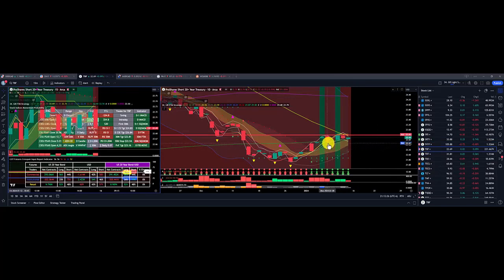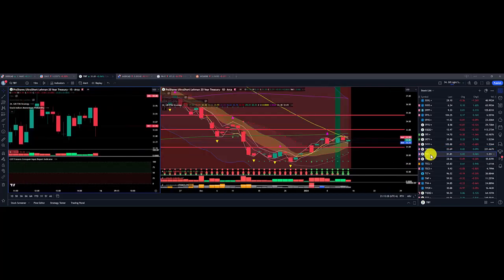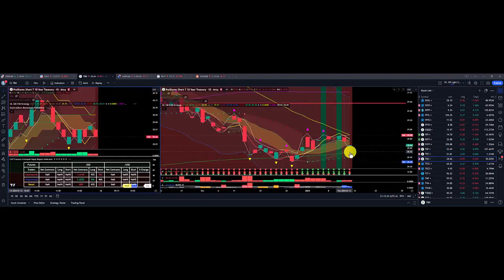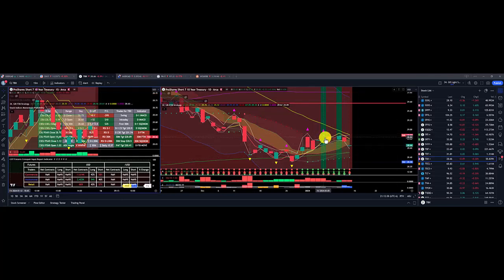Overall loss for the week for TBF, $310. TBT, loss of $340. TBX, loss of $150. As you can see, it goes green, then red, then green, then red. Pretty hard, choppy market here with that reverse fishbone on the dollar.